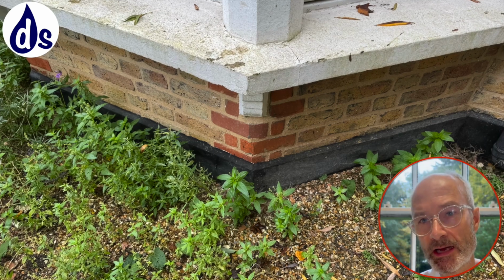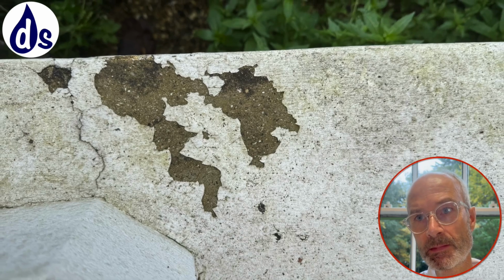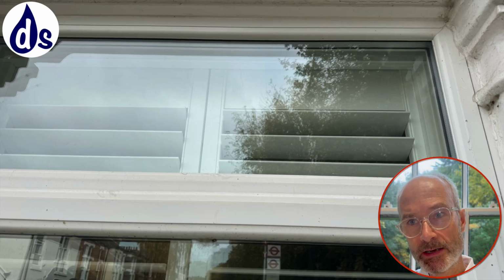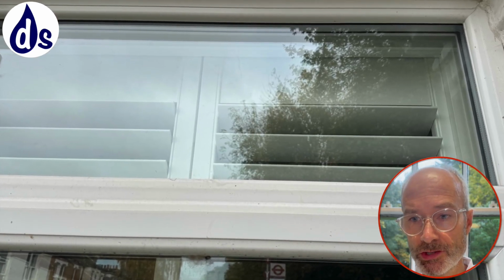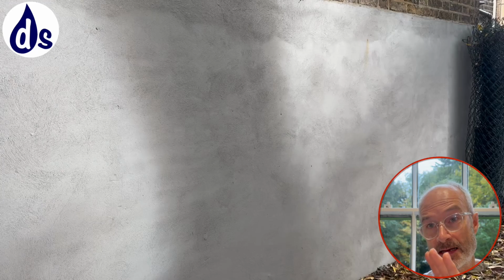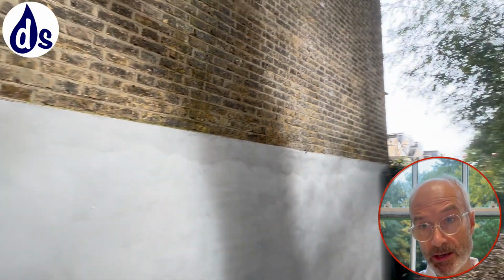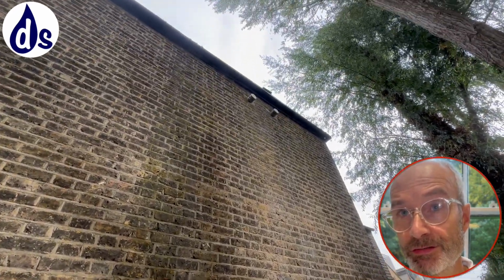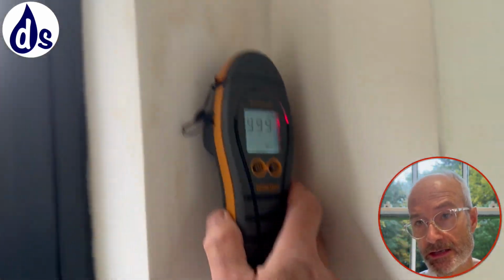So looking outside, we're not seeing any major problems. The windowsill is slightly cracked. And note there are no trickle vents, although these are only of marginal benefit. The side wall is losing a lot of heat, but it seems to have good render on it, so I don't think it's penetrating through there. This is using a damp meter.